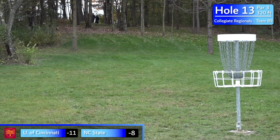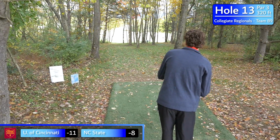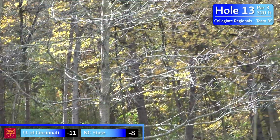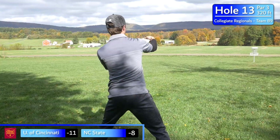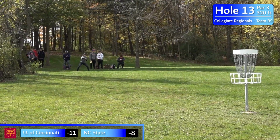3 for 3 on the left gap on this one. Truman hits a little late, but he also knocks down safely in the fairway. Yep, we'll see. Here's Ilkin going to opt for that forehand as well. A lot of speed on that one. Finds the right side rough. So I think we're going to have 2 more long putts at it coming up.